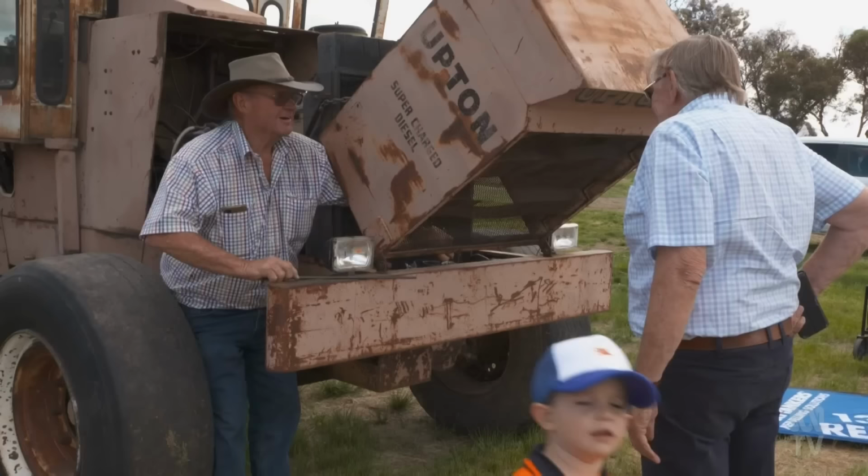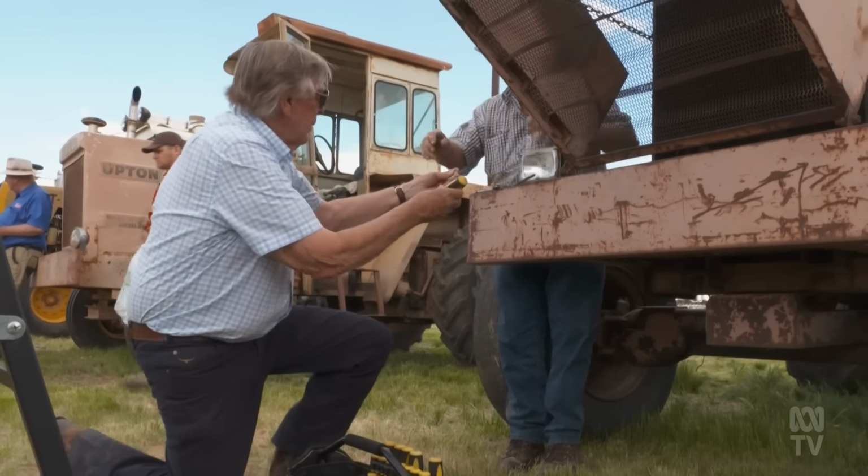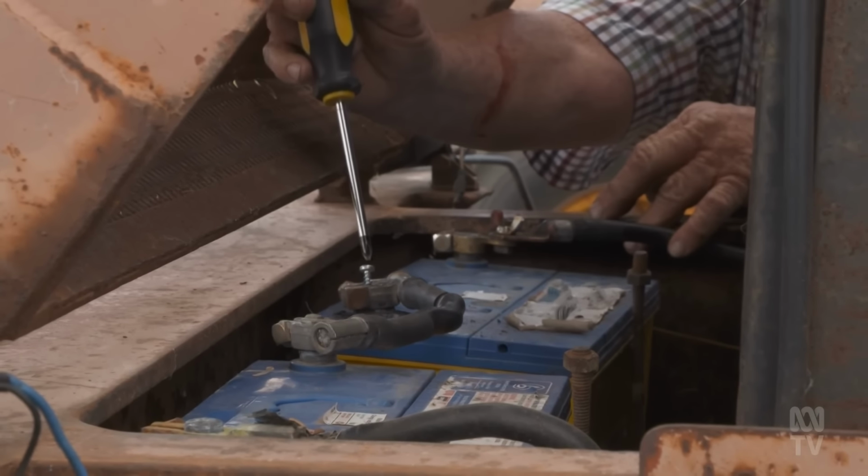Bill Petchke owns dozens of old tractors, but his rare, locally made Upton is perhaps his favourite. Mine's a 180 horsepower one with the 4-cylinder UD and still in its pink colours.